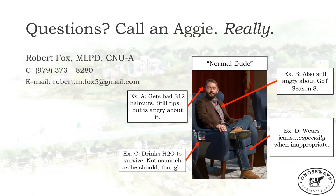There's a lot of Aggie developers out there. There's guys like your professor, Mark Clayton, and Jeffrey Booth in the MLPD program. We're all obviously very approachable people. I'm a normal dude. You can see exhibit A through D there on the slide. I really enjoy what I do. That's why this thing has run so long today. So you guys feel free to use that cell phone number. And I really do mean that. I want to hear from you guys, and I want to see you guys come out to South Africa sometime if we can make that happen. So appreciate you guys listening to me run my gums here.